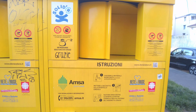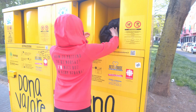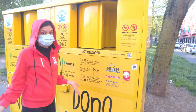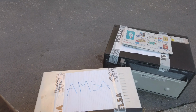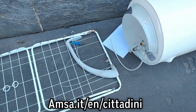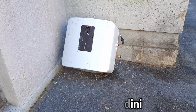If you have old clothes or shoes to discard, they can be disposed of in these yellow receptacles or collection units, which can be found all over the city. And these are usually managed by AMSA and charitable organizations like Donna Valore or Caritas, who collect used clothes and shoes for the needy and poor people. And if you have bulky furniture, electronic or electrodomestic items to dispose of, then you can register on the AMSA portal to book a collection service, which is free for many items and paid for some. You will be given a date and time to leave your item on your street on the walkway.